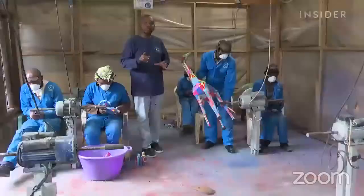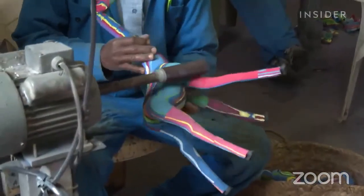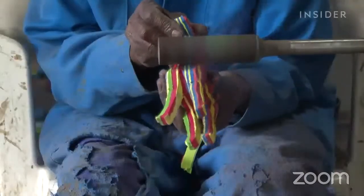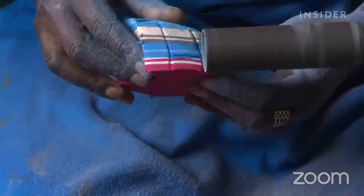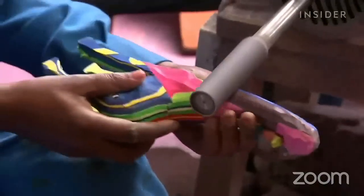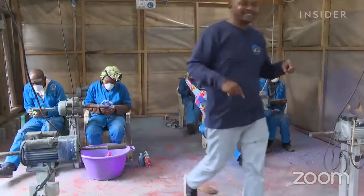The only time we use machinery is when we come here to sand. So after they're done carving with a knife, they'll come here and sit down and use these sanding machines to smoothen the sculptures. I'm gonna walk out of here because it's too noisy.